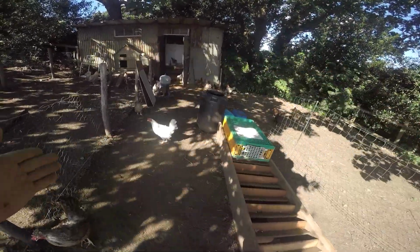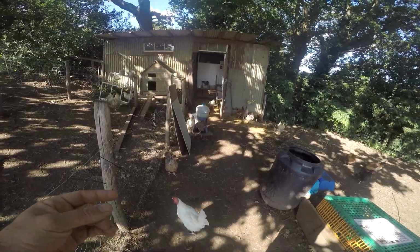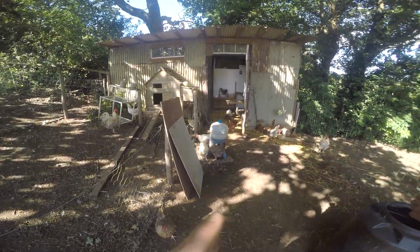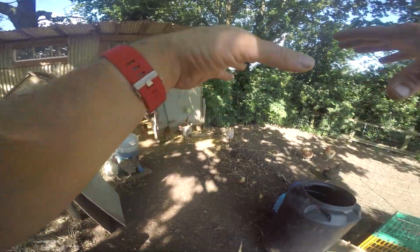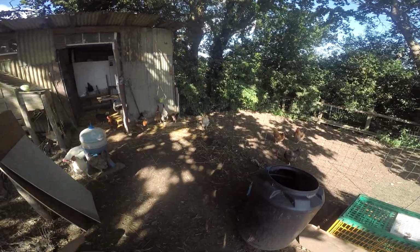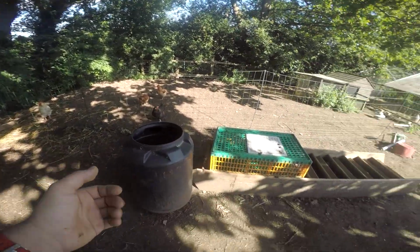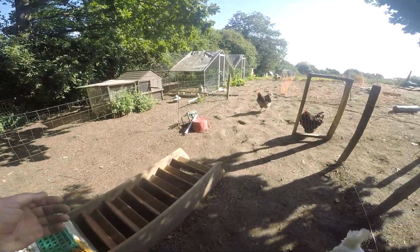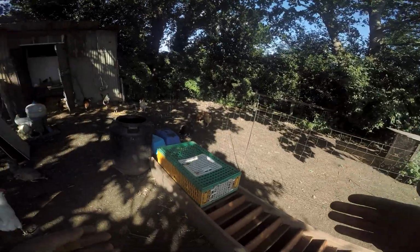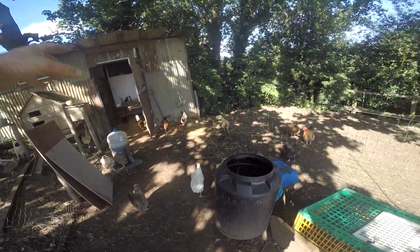So you then move them on to that, and then when they get to 6 months of age, they then become what are known as the point of lay birds. So they might have started laying, they might not have started laying, but they're at the point of lay where they will be moving on to laying. At that point, you can transfer them over to layers pellets, and they can eat layers pellets all the way through.